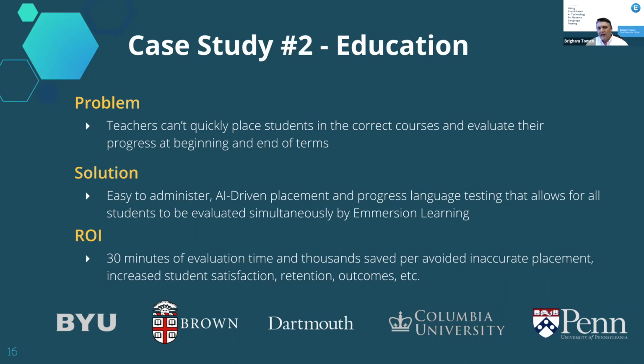So the solution, again, is AI-driven placement and progress language testing that allows students to be evaluated simultaneously and also objectively. This saves evaluators time and also thousands of dollars in avoiding inaccurate placement, but also the students are much happier and are retained. Some of our over 600 university customers include Brigham Young University, Brown, Dartmouth, Columbia, and Penn, and many, many others throughout the country.